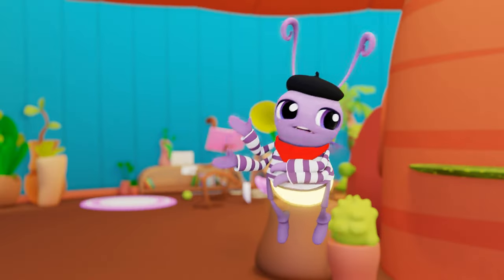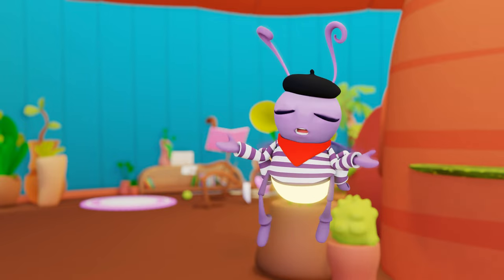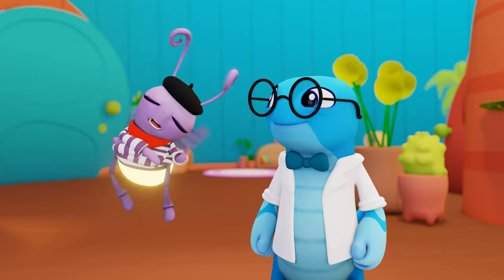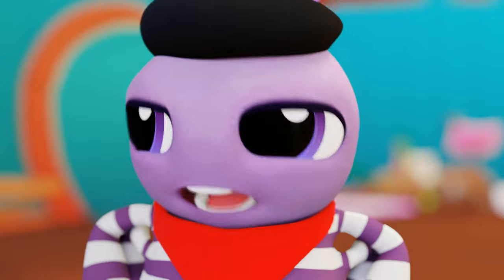Two completely different painting styles. One cannot be compared to the other. Sure they can. That one looks better. Well, I taught him everything that he knows. Beginner's luck, really.